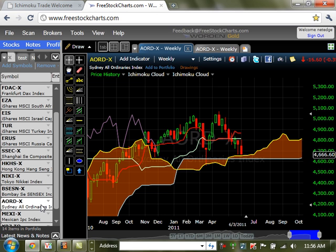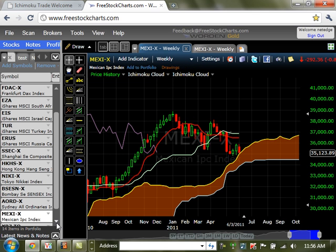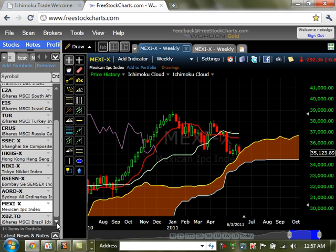Australia market, really nothing going on. It's ranging. It's getting to the bottom of the range. Mexico, ranging too, starting to go down, but still bullish. Not a trend bullish, but still bullish.